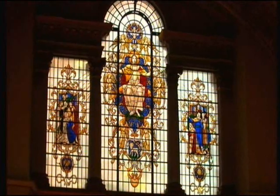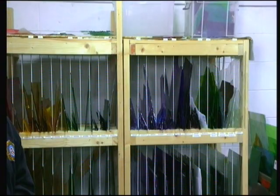Now, stained glass windows may be beautiful, but they're often drafty and therefore not eco-friendly. But one craftsman in Bolton has been creating windows that are as sustainable as they are stunning. Josie Darby has been to meet him.